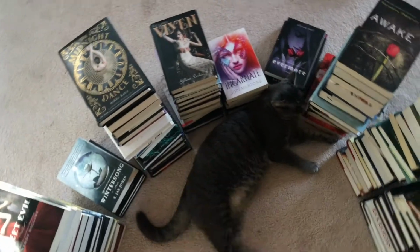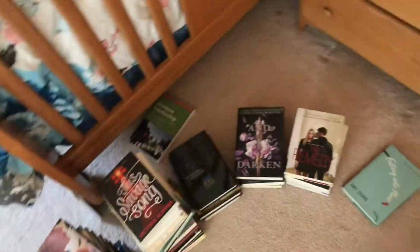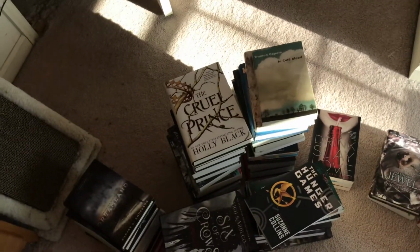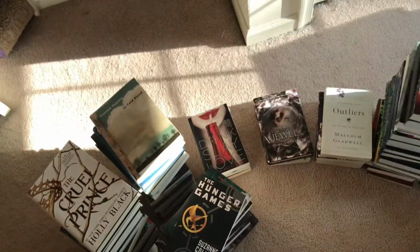So here are all the books. There's a big circle of them. A's start here, goes B, all the way around. There's my cat. He loves this. And then it ends with Z. And this is actually one of the easiest methods, I think, because it was really, really simple just to find the last name of the author and put it in a pile.